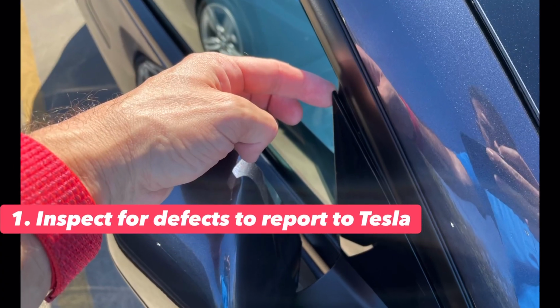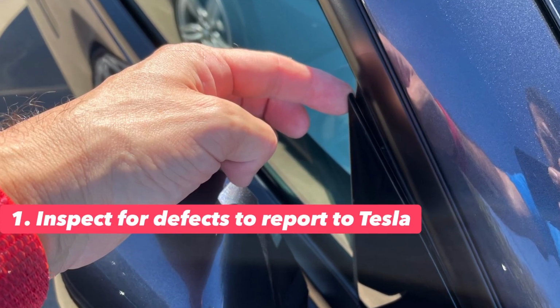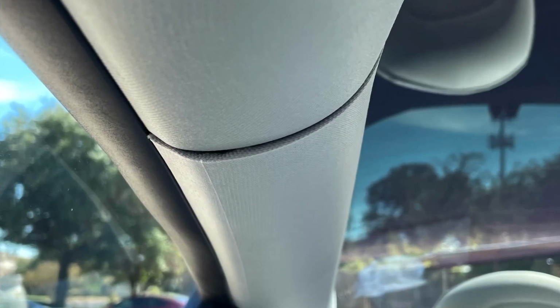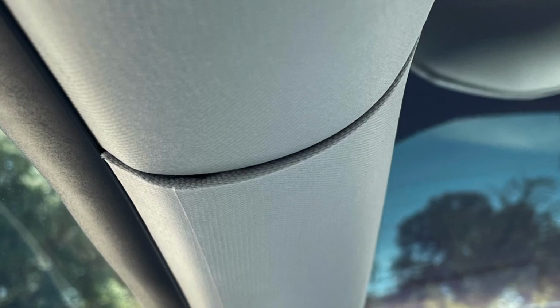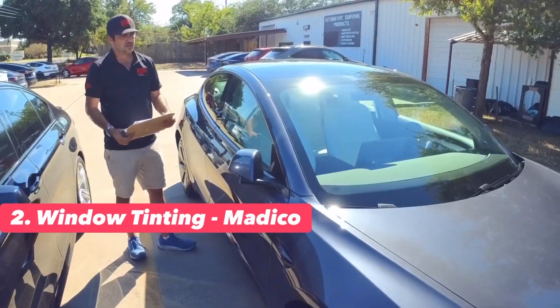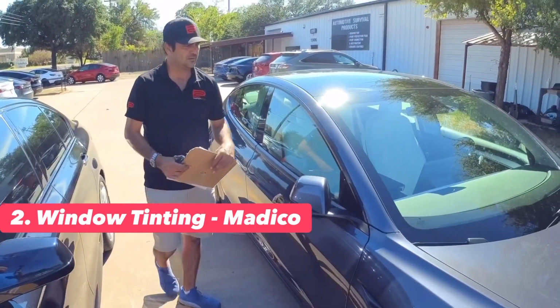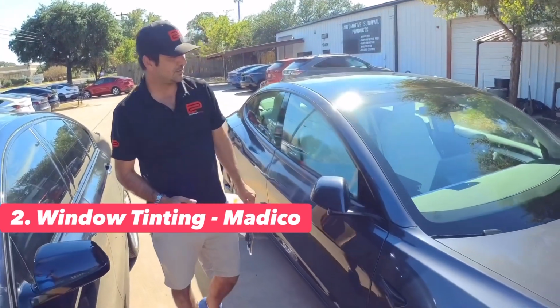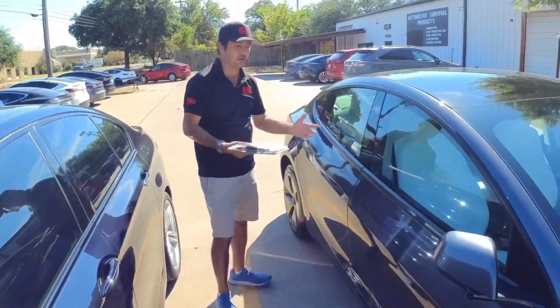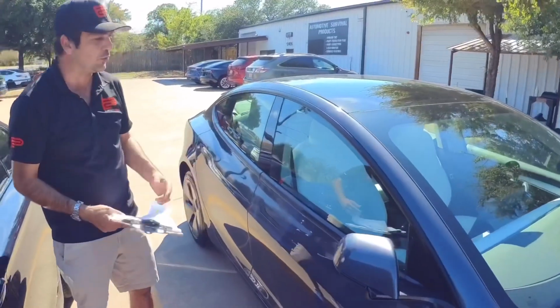Having seen thousands of Teslas over the years, Brian Daly of Austin Detailing is happy to lend his expert eye. These cosmetic defects were reported to Tesla through the app, thanks to Brian, and have been repaired through the service center. So it was 154 degrees in the car when I picked it up, so we definitely got to get these windows tinted. Yeah, no, that's going to be a major part of our project in round one.